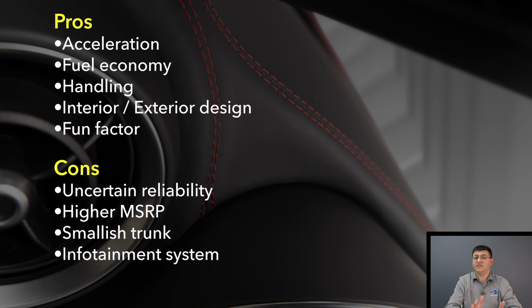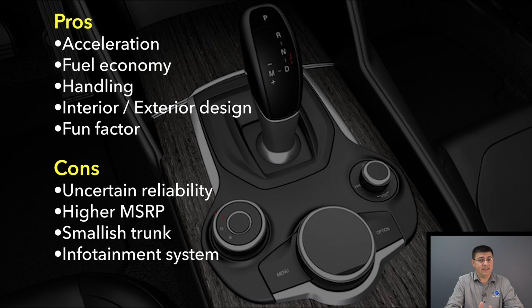The infotainment system is also awkward to use. It's not nearly as intuitive as iDrive or MMI. And lastly, of course, reliability is a valid concern for the Alfa. They haven't really been known for creating reliable vehicles in Europe or in America in the past, and the Giulia may be a little bit better than some of those other cars, but early indications already show that the Giulia is having a few more problems than some of the competition's new models.